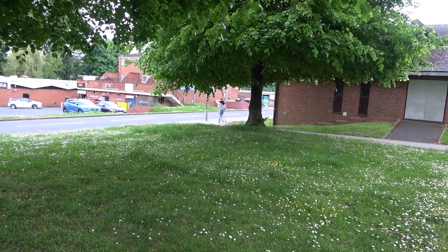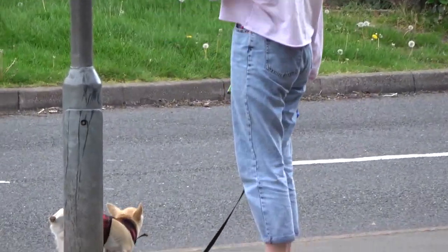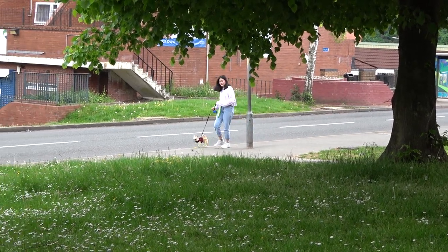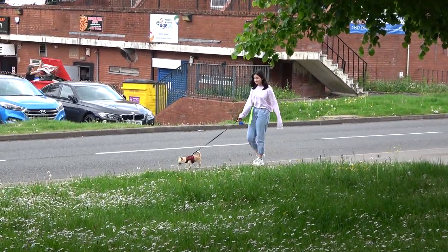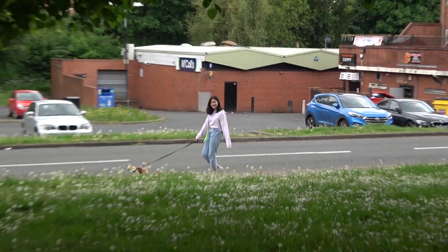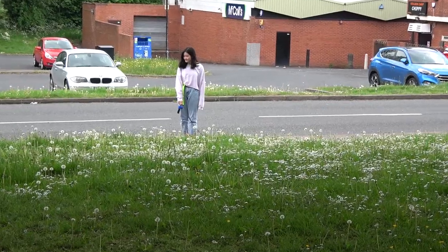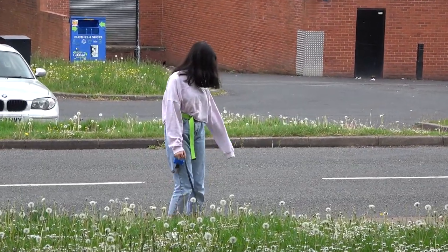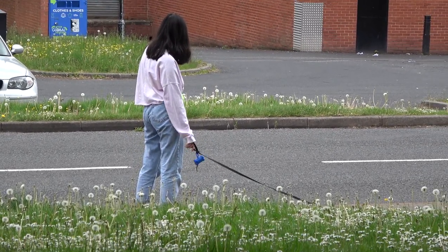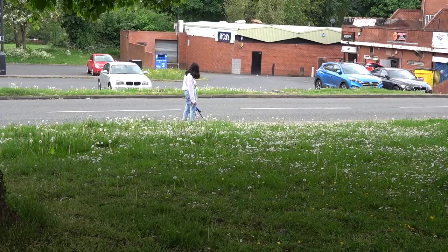The dog likes the lamppost. We're going on what is my daily walk. I normally do more photography than video, but I do video with my DSLR cameras, which do a good job, but I fancy a little camcorder, so I've got this now to add to my collection.